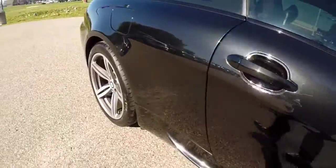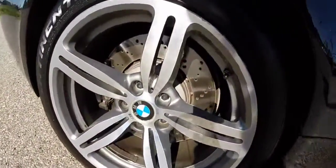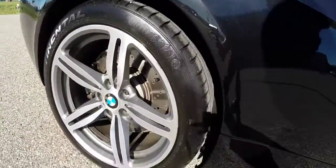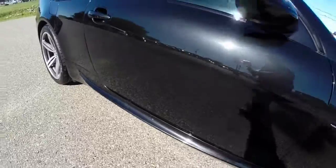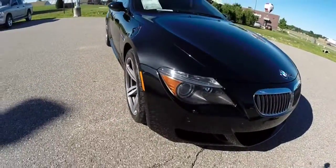We also have these 19-inch M-specific wheels with the cross-drilled brake rotors. Has the Continental Extreme contact tires. Vehicle also has front and rear parking sensors, xenon headlamps.